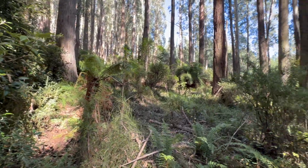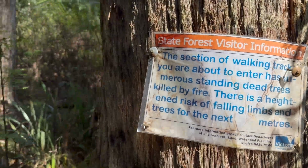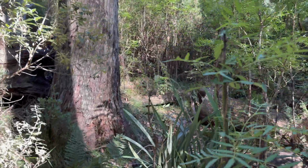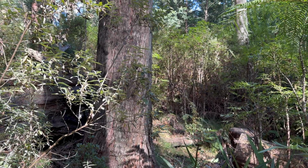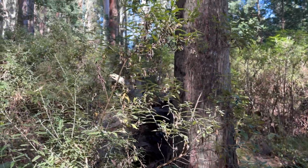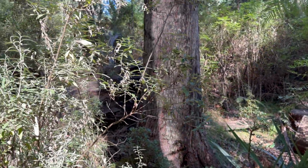Yeah, you get the gist. Actually, the truth is, there's a logging coop to my right, which has been clear felled, so there's no trees. So the wind shear is knocking the trees over here on this side. But yeah, they can go with fire if they want.